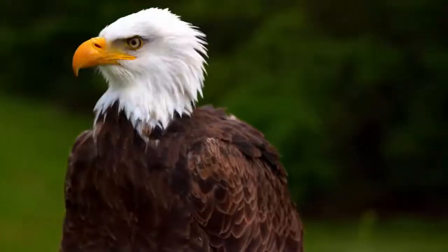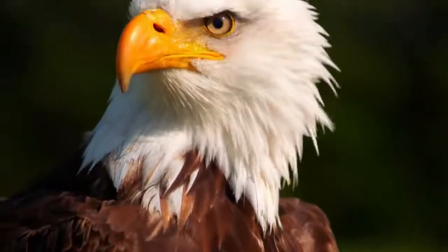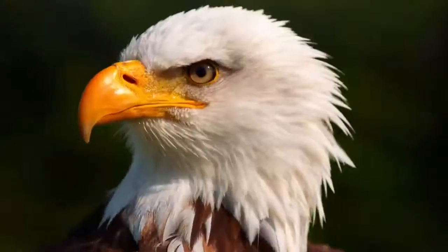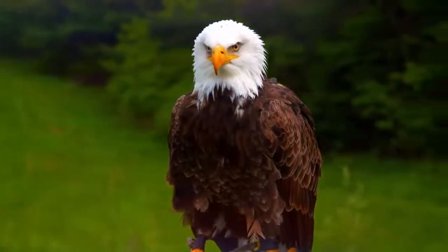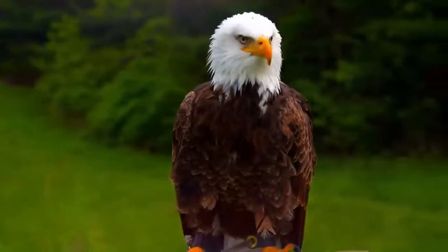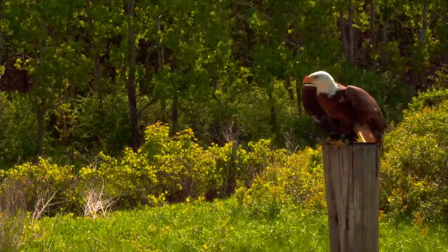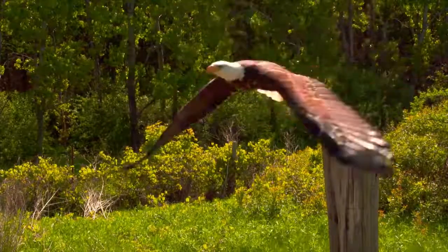The eyes are almost as large as a human's, but our vision pales in comparison. Its vision is probably between 4 and 7 times stronger than humans, depending on what expert you talk to. Now you have to remember they see faster than us, so we see about 28 to 30 frames per second. They see over 100 frames per second, and so they can see speed really easy.